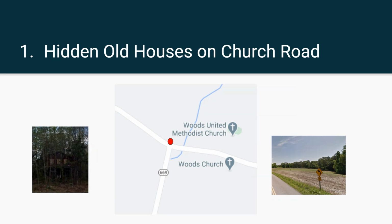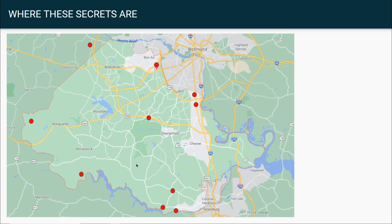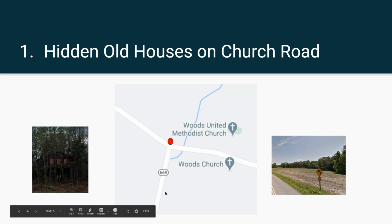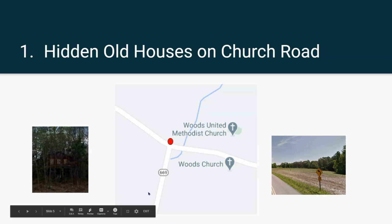So first, old hidden houses on Church Road. Church Road is in southern Chesterfield. So that's this point that we're talking about. Sometimes my computer just does that. Here's Church Road. It's pretty windy, and in fact, that's the road I lived on. The two places I lived: first off of River Road, near Hunter's Green. Then I lived on Church Road.